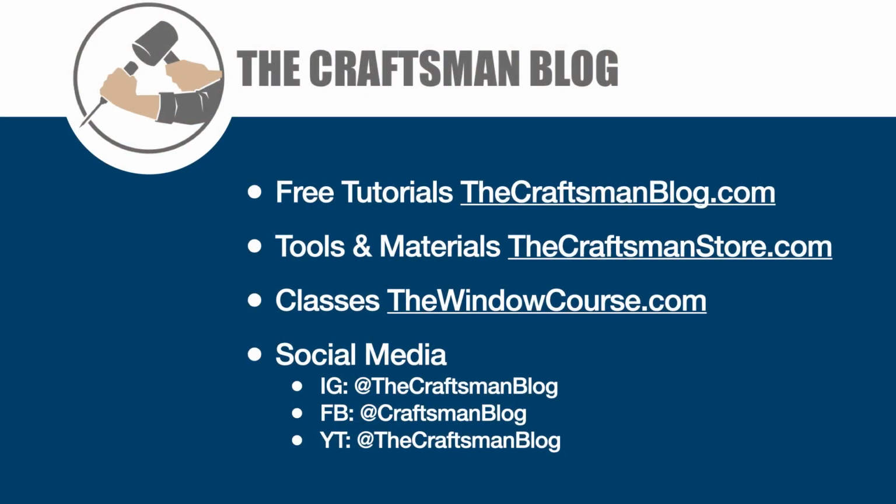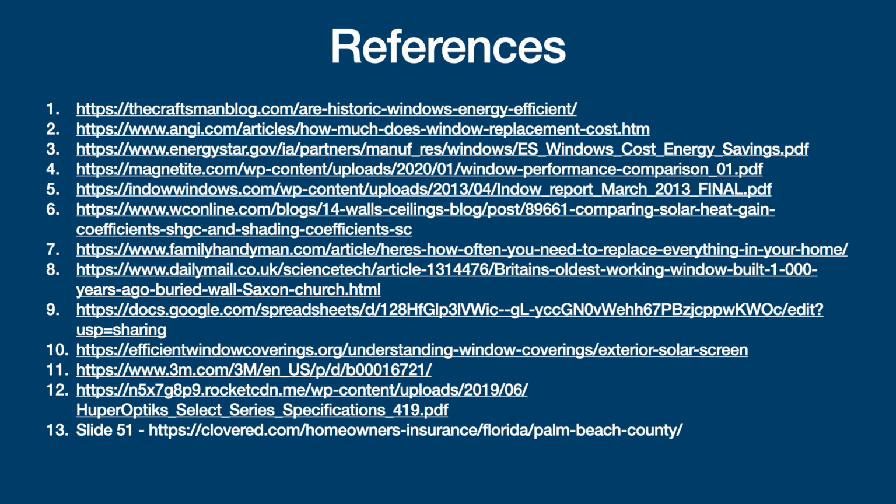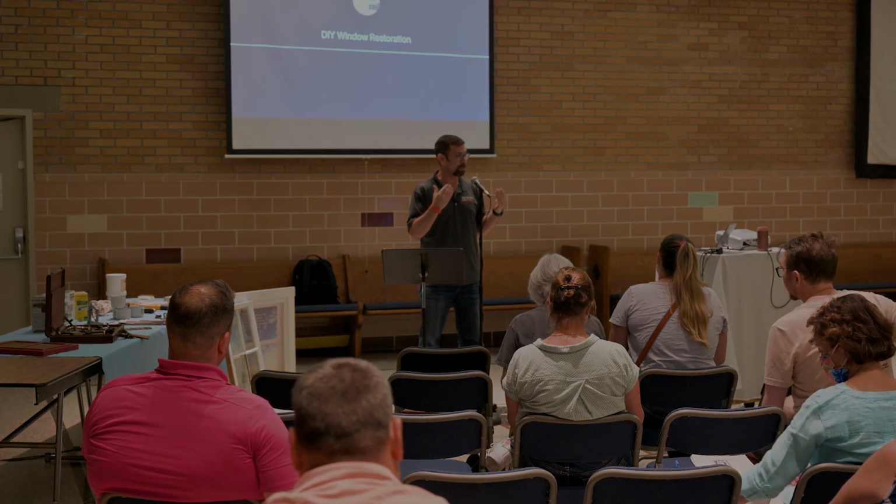And then finally, the trim and casing, which is pretty obvious where that falls around the window. You guys are experts. If I put you in front of a window, you could pull out a sash. It's not that hard. So what I want to do at this point, we have other videos I could watch, but I really want to make sure that I'm allowing adequate time for Q&A. But have your questions ready.